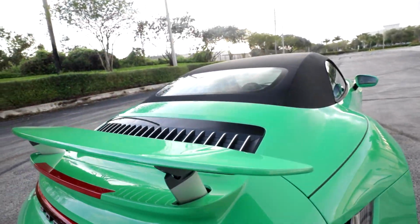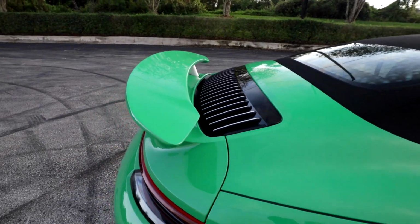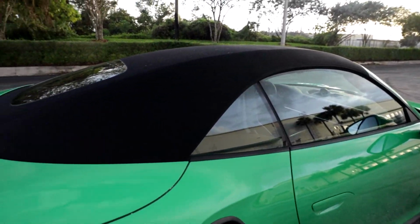You actually have some functional vents up here. Remember, the engine is in the back. This is a rear engine car. It is behind the rear axle, so it needs all the cooling it can get, and the engineers at Porsche have seen to that.